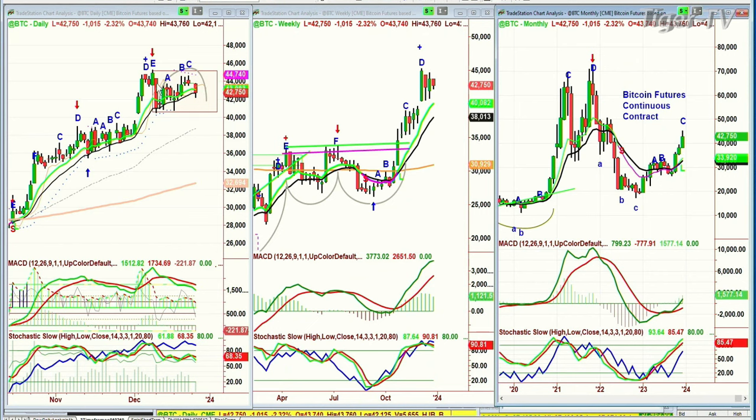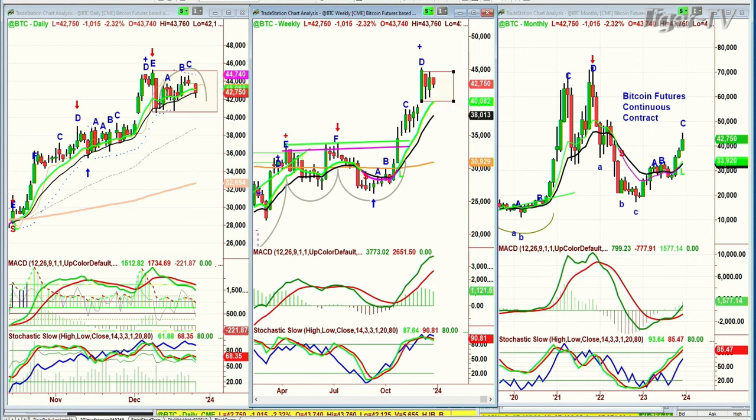When you look at this pattern that I call, first of all, it starts off as a wide rectangle. And then the longer it goes, it becomes more narrow. So look, here it is, and it just says that it's starting to stall. Stall doesn't mean to say it's failing or anything. It just means it needs a bit of a breather. It's had a huge move up. This is the Bitcoin futures continuous contract, all-time high up near 70,000, plummets down under 20,000, comes back again. So I like this. This is an arch formation. This arch formation says it could rally.